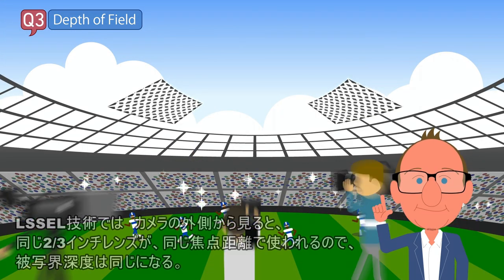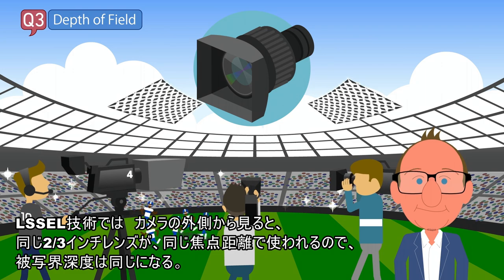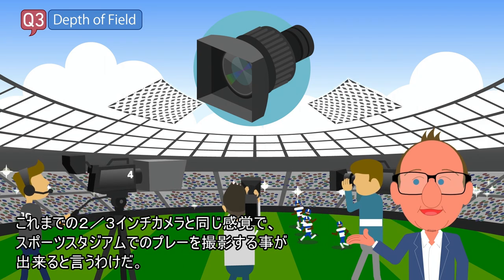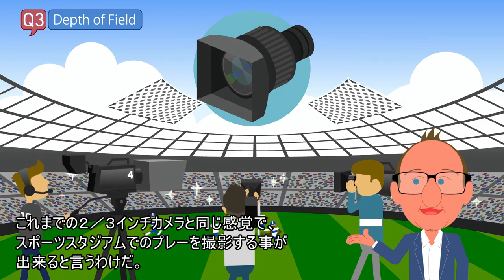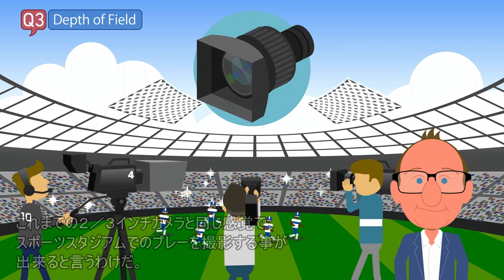So how about shooting with LaCie technology? Because the same 2/3-inch lenses are used at the same focal length, the depth of field is the same. That means you can shoot at a sports stadium with the same feeling as the previous 2/3-inch cameras. So from the operator's perspective, nothing need be done differently.